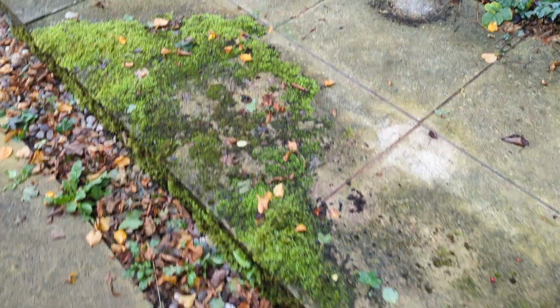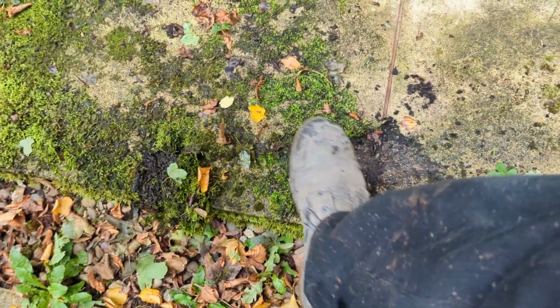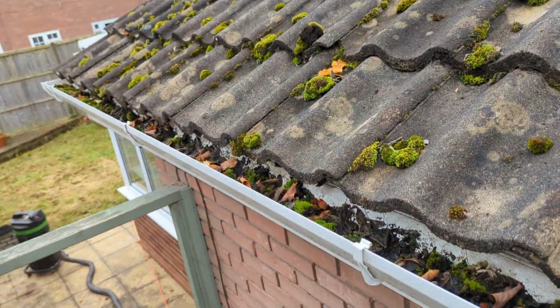Today I'm going to be explaining why these are some of the hardest slabs to clean, but first we're going to do a walk around the property and clean out some really nasty gutters.